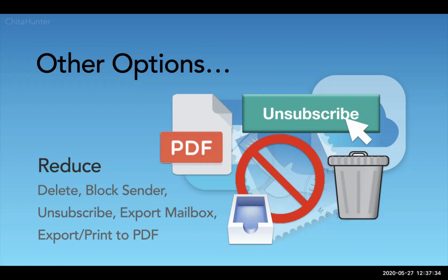You can also, for those emails or mailboxes that you might want to save, export that mailbox. I want to show you that. And another method of saving an email, or even a group of emails, is that you can export the emails or print the emails to PDF. So let's take a look at that.